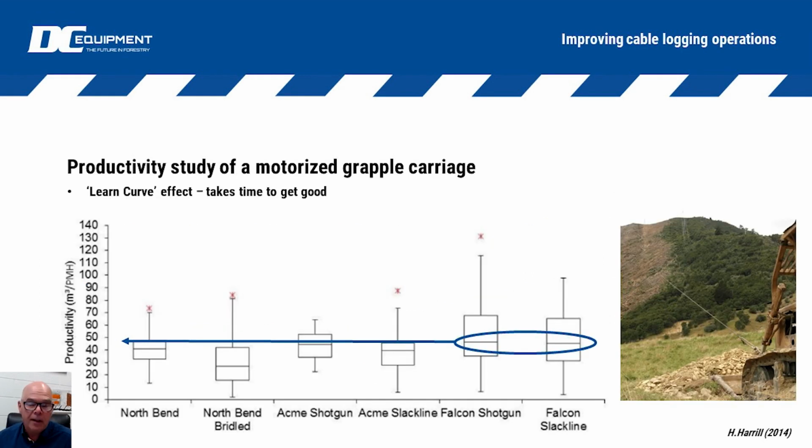Again, this is from Hunter's work, only 2 years later, and already the motorized slack pulling carriage was starting. So in 2014, the motorized slack pulling carriages on average, again these are case studies, were starting to outperform our motorized slack pulling carriages, certainly outperforming our North Bend type systems. So it really did take a little bit of time for the equipment to get better, as well as us getting better at using our equipment. Now we're sustaining 50 cubic meters per hour on average with our motorized grapple systems.